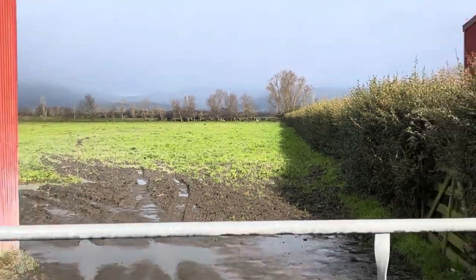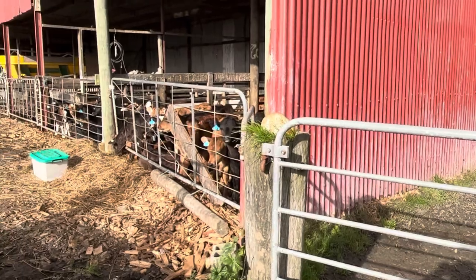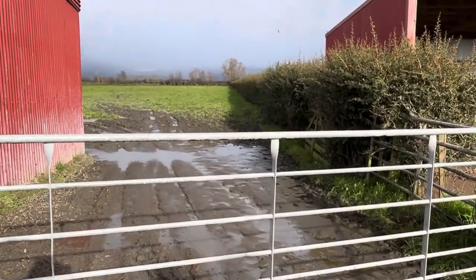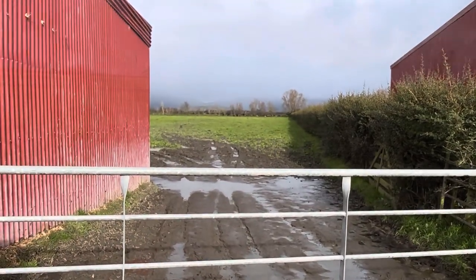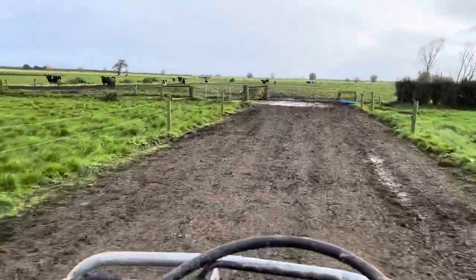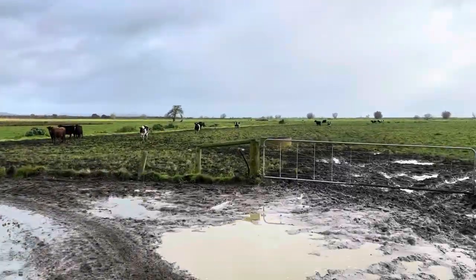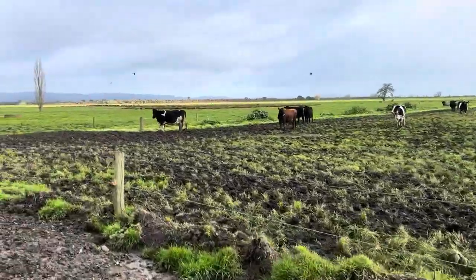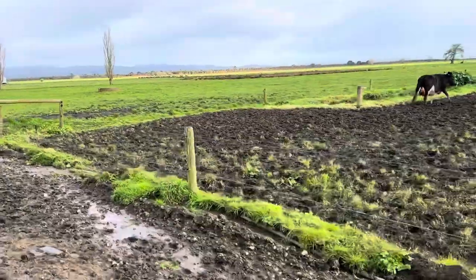If they're in that paddock, we've had calves just going straight through it. The little calves get to graze that paddock. It was such a cold morning this morning. They end up walking up the front of the paddock here and really muddying it up. It's part of when they're off.